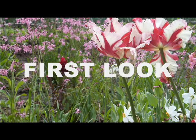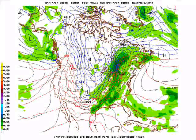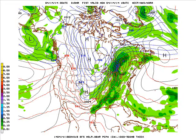And now our first look at the 0Z GFS model run. It's at 1 p.m. this afternoon, and we have a big trough over the middle part of the country. And that's bringing some rainy and somewhat snowy weather over the Great Lakes, and the rainy and stormy weather down into the Mississippi River Valley in the deep south.